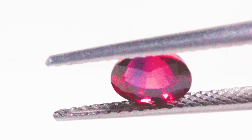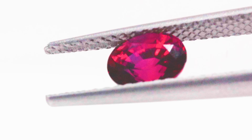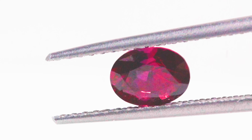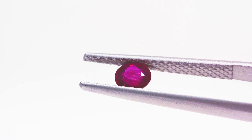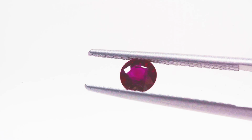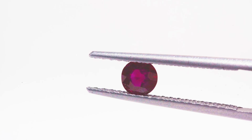This oval is from Tanzania. It's an untreated ruby. Most ruby on the market is heat treated, or it can be fracture filled to make the color more even or to improve the clarity of the stone. So all corundum has the chemical formula Al2O3, and so in its purest form, corundum is colorless. When you add impurities, you get all the colors of sapphire, and when you get chromium impurities, you get red, or ruby. Okay, let's check out what's in August.